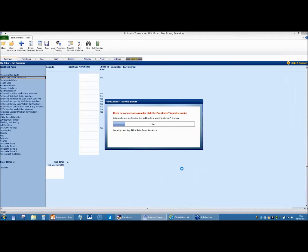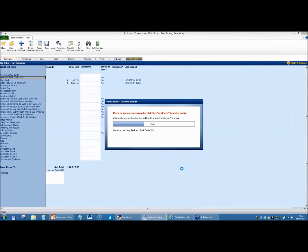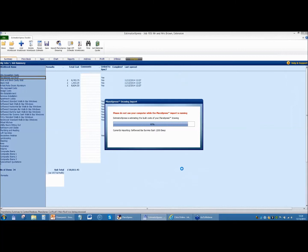So the software then sends all the geometry into the estimating tool. It then looks up the prices from the price book and the specification that you've chosen, adds your profit and inflation, and merges that with the Gantt chart to allow you to plan the job. And all of that, we've effectively done in just over a quarter of an hour. So I hope you can see that you can really turbocharge your business.